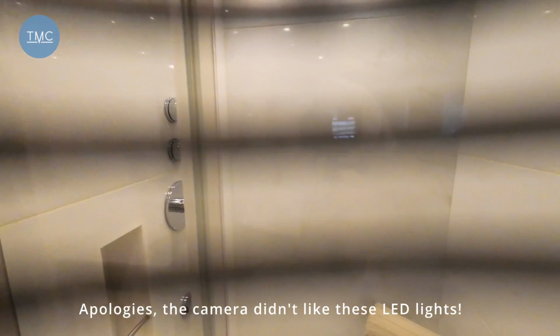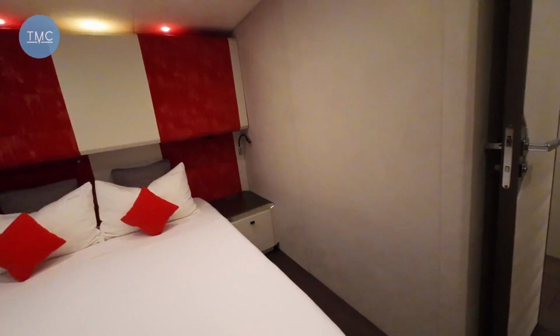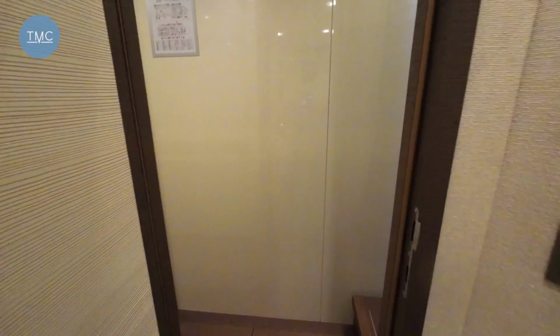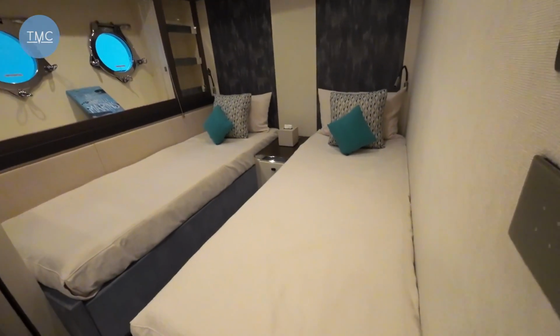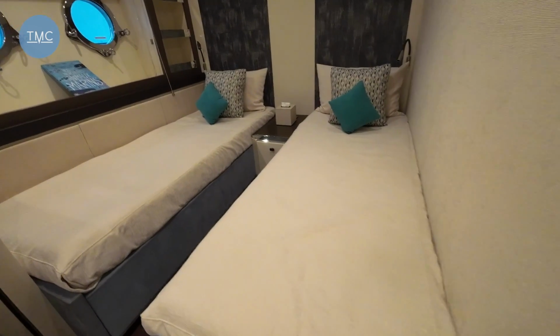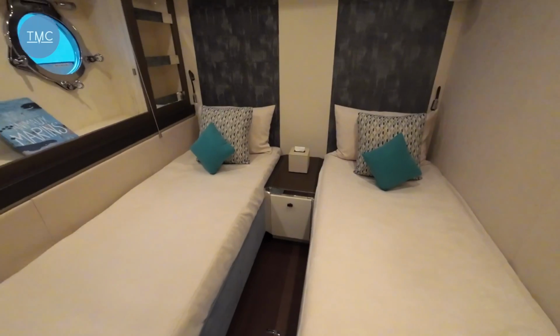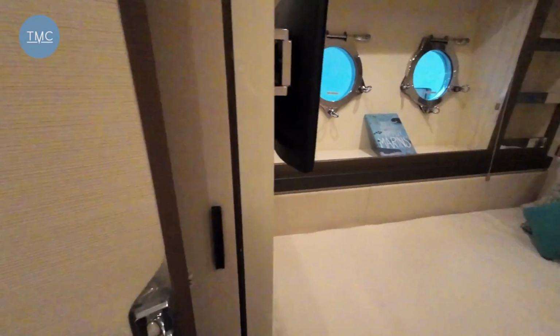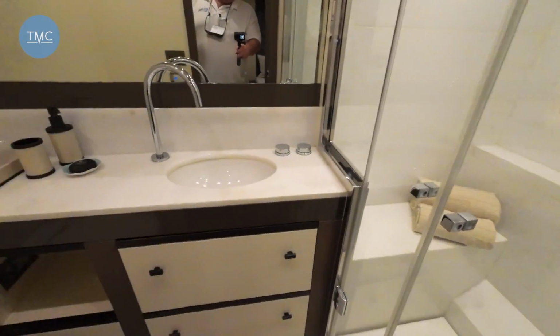Again with a seat in there. Lovely rainfall shower head. So that's double number 1. So that's 2 people looked after. Go across the way here. And then we've got another one set up as a twin. So again, my understanding is I think these can be pushed together. And then we've got a similar arrangement here with our heads, ensuite, etc, etc.